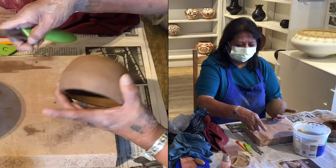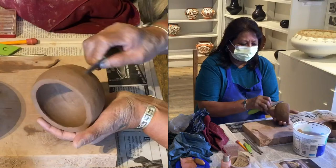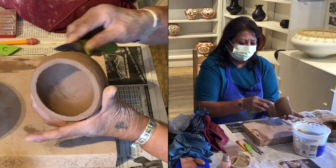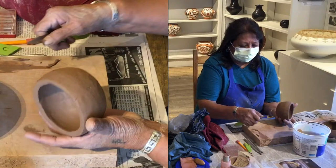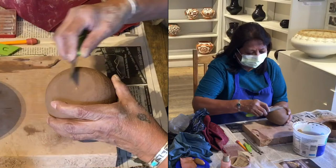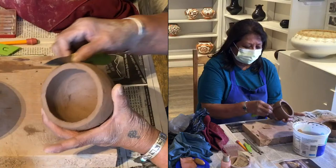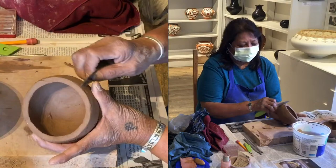So you don't sand it until it's completely dry? Until it's dry. This is kind of wet. Well, this is what I do. Scrape them a little bit. It's kind of too wet. Is it too wet to carve? Yeah. I should have taken it out earlier and dried it out. But I should have brought my hair dryer, huh? Yeah.